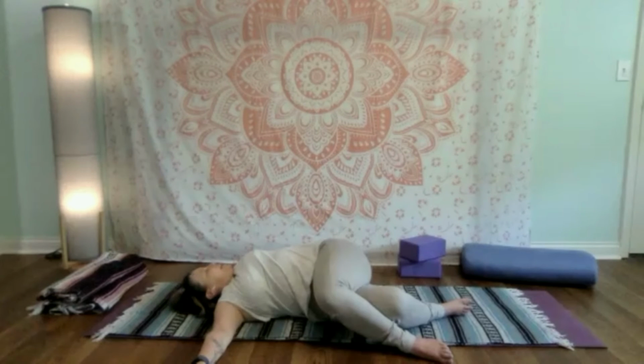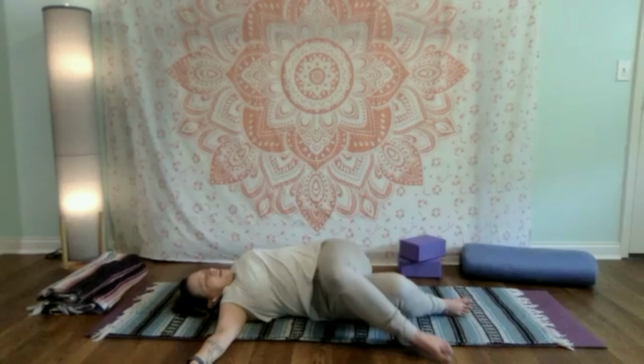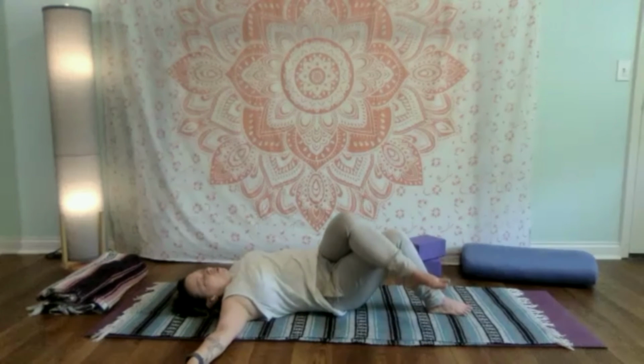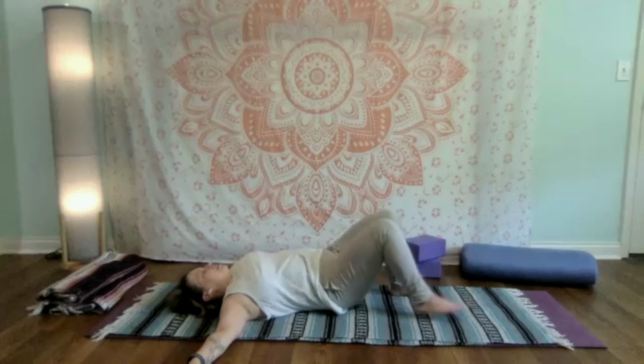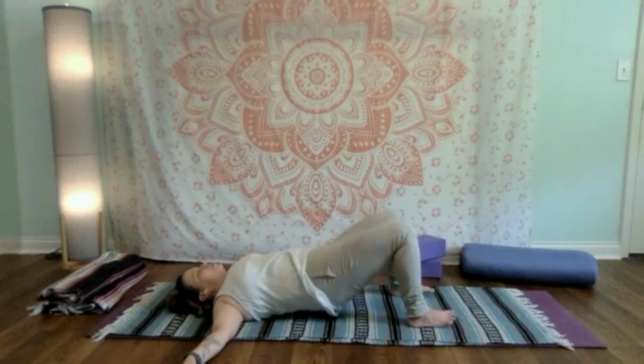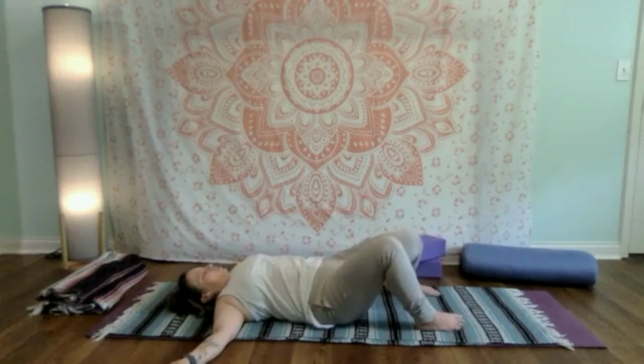Good. Taking the head back to center. If you need to undo your legs first, go ahead and do that. Otherwise, you can use your abdominals to bring everything back in. We'll undo the legs, press into the feet, take the hips back center, wiggle, wiggle, wiggle, let the low back and everything can reset itself.